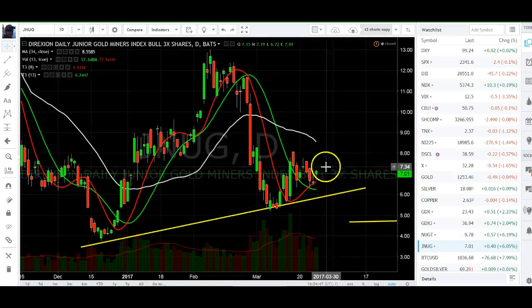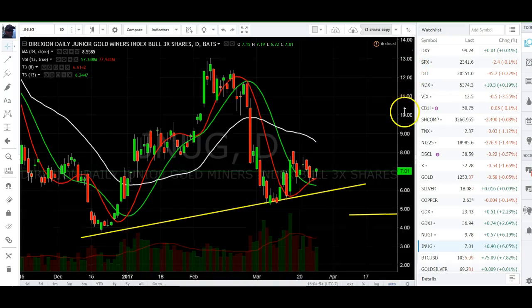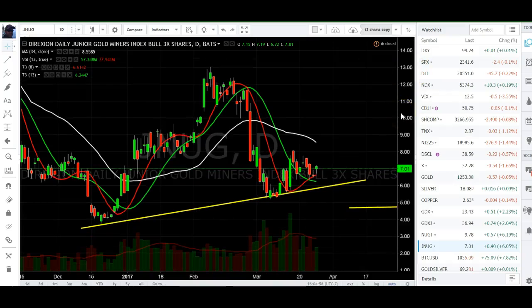See how far JNUG is down here, hugging the bottom? Everything up is almost at previous high breaks. It's a little sluggish, and I'm not sure what the heck is going on with JNUG. JNUG's supposed to be the big mover, right?